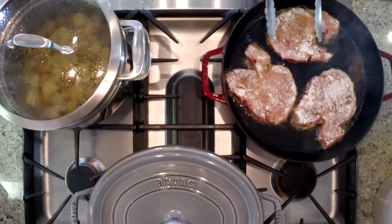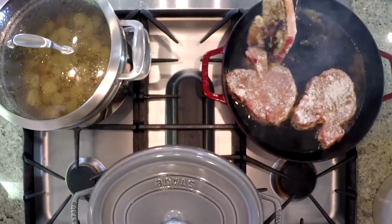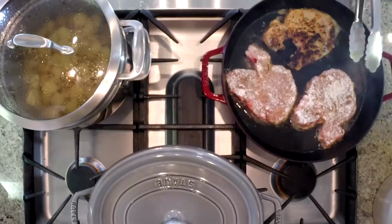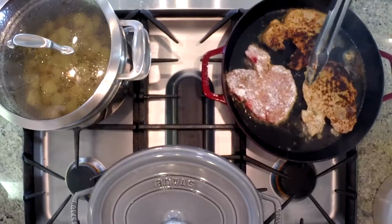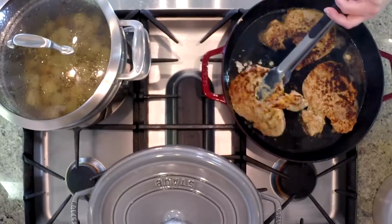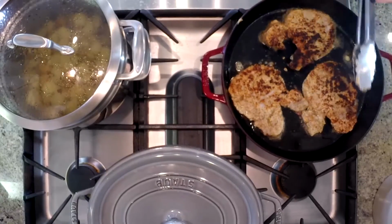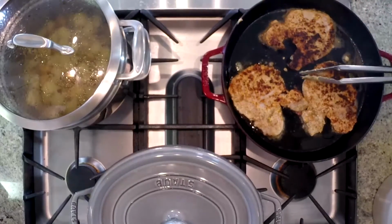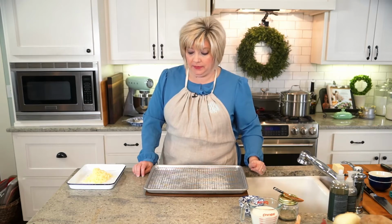Okay, these do not take long to get a little crisp. Oh yes, look at that. It is perfectly okay to flip these a couple of times to get the gold that you want. Like this one on this side, to me, isn't quite the color that I want yet. So for me to go ahead and flip that one more time, it's perfectly fine.